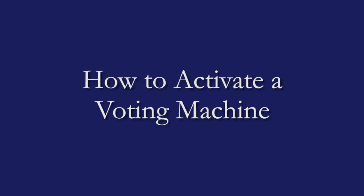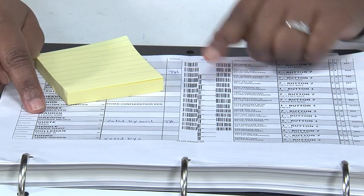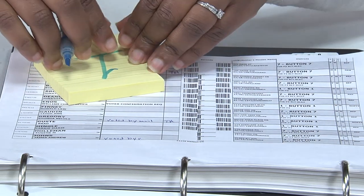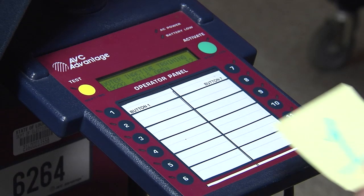How to activate a voting machine. Look under the Lockout District column in the precinct register for each voter to determine which button number is needed to activate their ballot. If needed, write the number down and give it to the commissioner activating the machine.